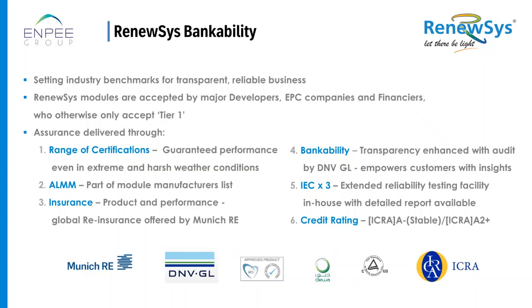So touching upon bankability, I think everyone knows what bankability is, so I will not go into explaining it. Our modules have various attributes which make them well suited for different government and private projects. ALMM is the hot word these days, and everyone is scared of ALMM modules. Our entire product range is ALMM empaneled or in the process of empanelment.